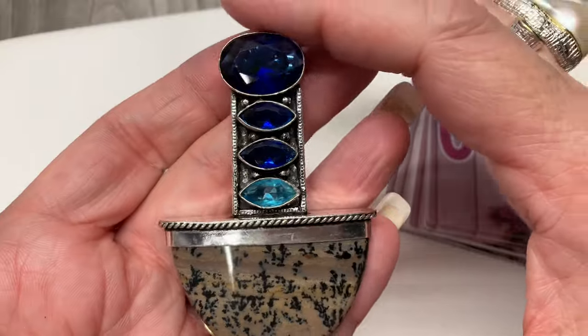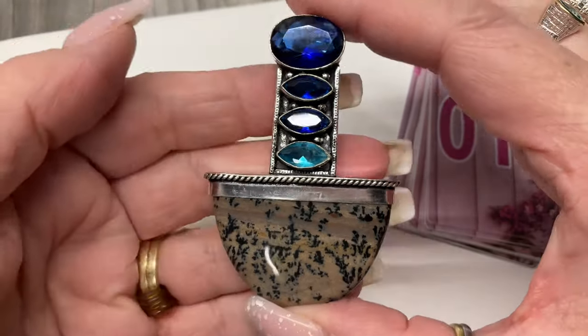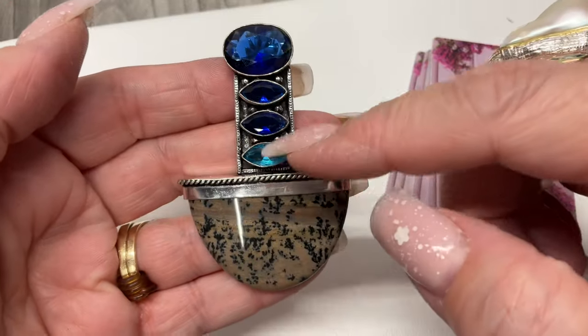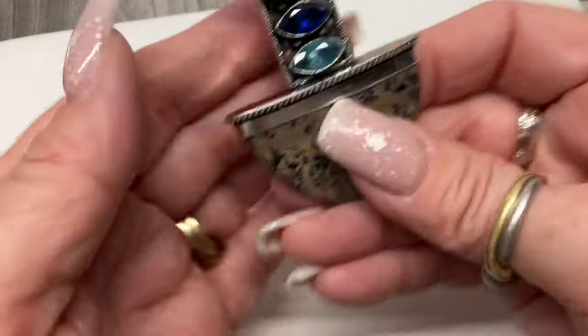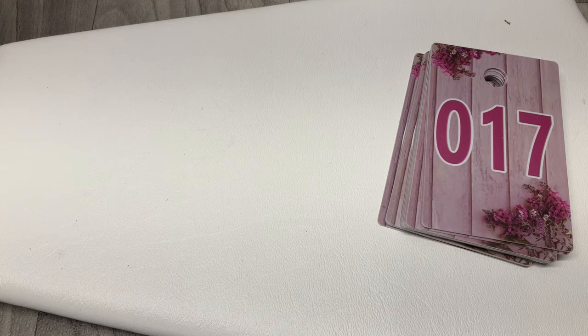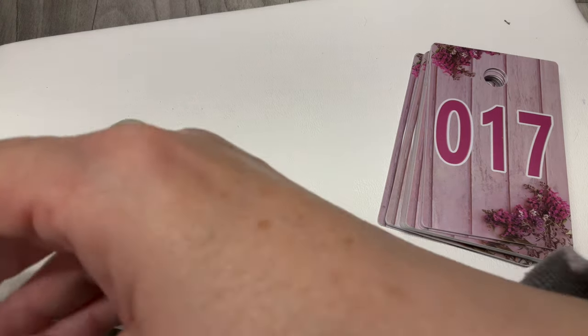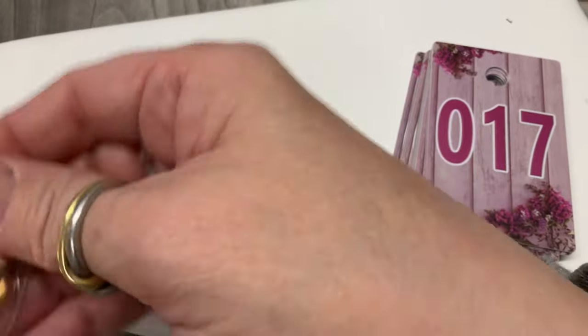All right, this is silver plate, you guys. Oh, that ring a while ago was silver plate. You probably figured that out. Dendritic opal and glass. Silver plate, new. It's a pendant. I had asked 12. I'll go 6. The ring with the Biwa pearl, that one was silver plate. I forgot to say it, I think.